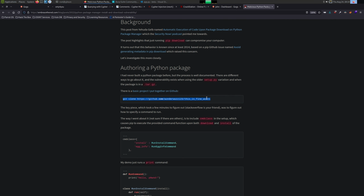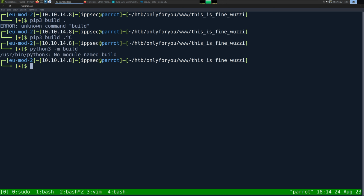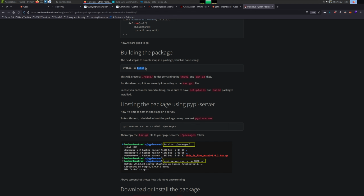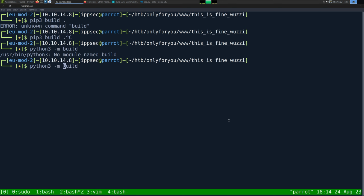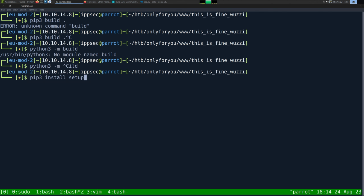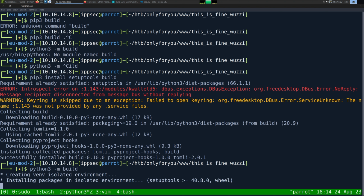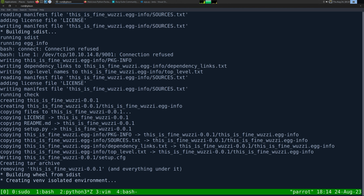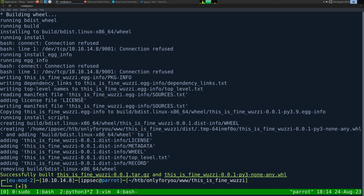Let's see, what's the blog post say? We do this, python -m build. Let's see, the next step is bundle up the package. We probably need setuptools or something. Make sure to have setuptools and build. pip3 install setuptools and build. Okay. So now we can build this. And there should be a tar inside of this once we build it. And that's going to be what we upload to the GOGS repository.